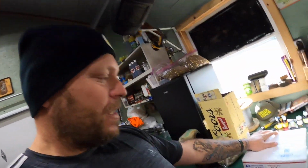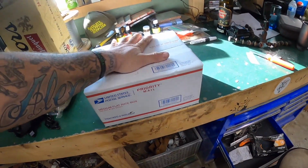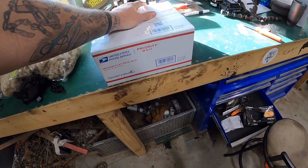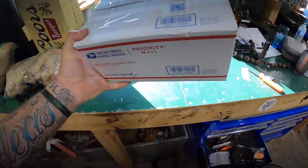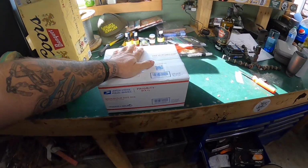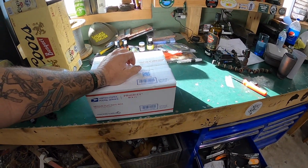So here's how his boxes come. They all come medium flat rate. It's pretty heavy. I can hear some goodies in there. We're gonna open it up and see what we got for this month.